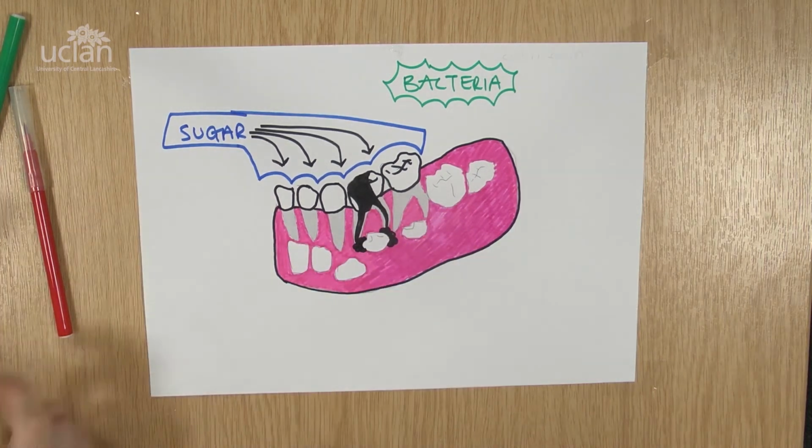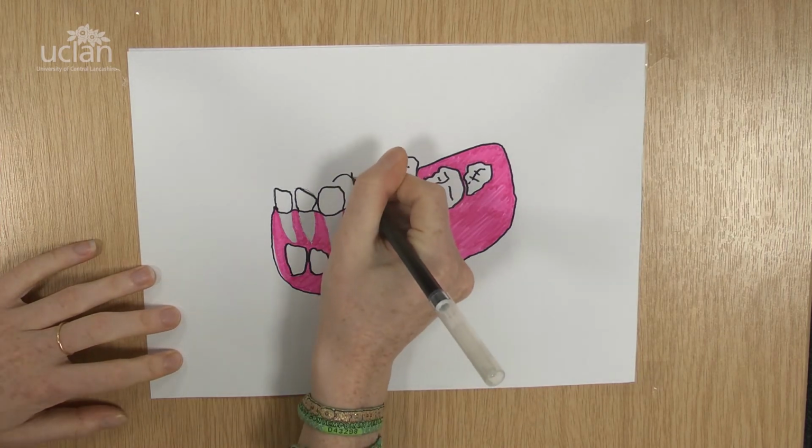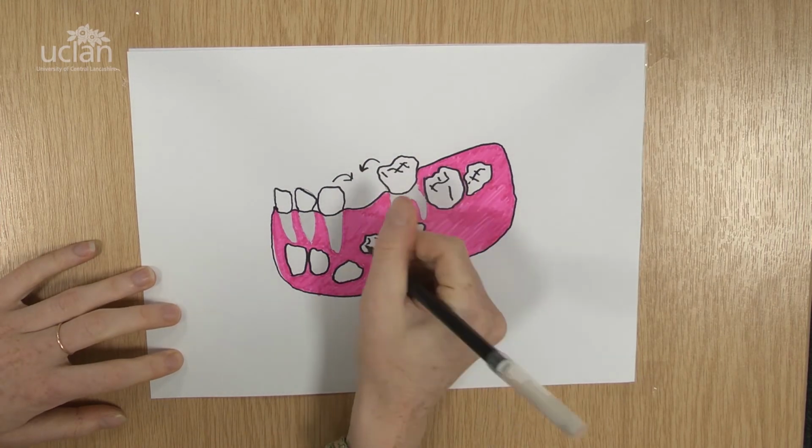If that baby tooth needs to be removed, there can be crowding where the space closes over, and sometimes the adult tooth is even delayed in growing into the gap.